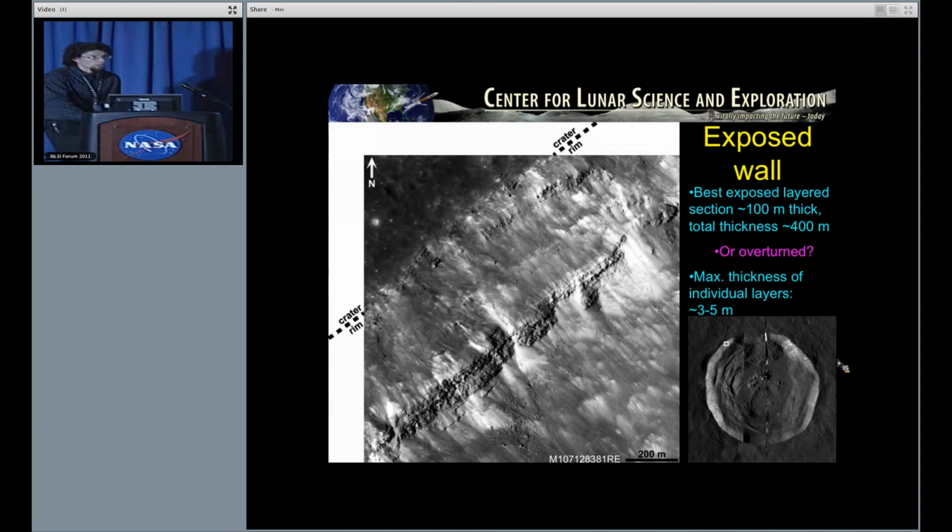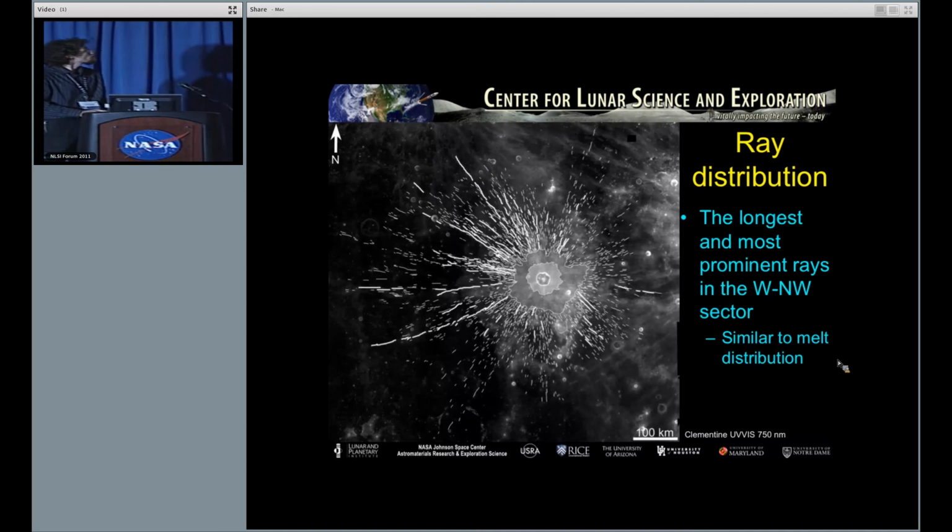Mark Robinson showed this beautiful layered stuff yesterday. This is on the northwestern corner. What you see is about 100 meters thick exposed layer of material. Our best guess is that it's thin, few meters thick Mare basalt flows, individual flows. And on the upper part, you can also see another layered stuff. This might also be basalt flows, but an interesting option is that it might be overturned flap. You can't really distinguish them at the moment.